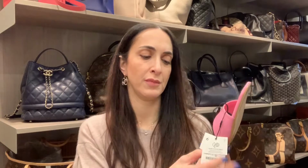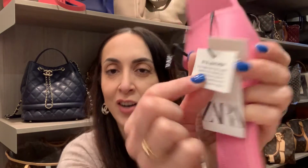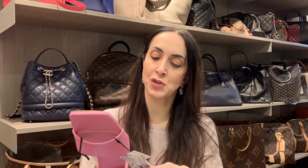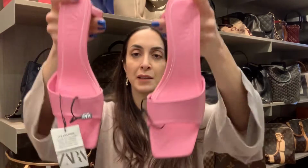This I got for, I think they were not on sale, I believe. They were 40, the tag shows in euros for some reason, but I paid $49.99 for it. And it is real leather. It says it's leather. So for leather shoes, I think it's a pretty good price. So let's see how those two look on me.